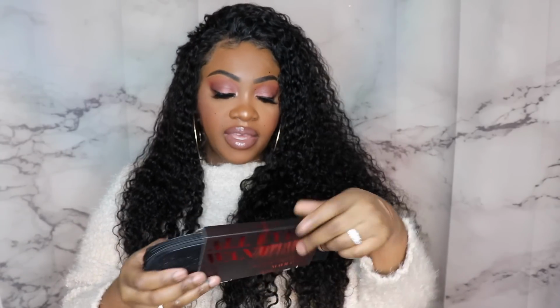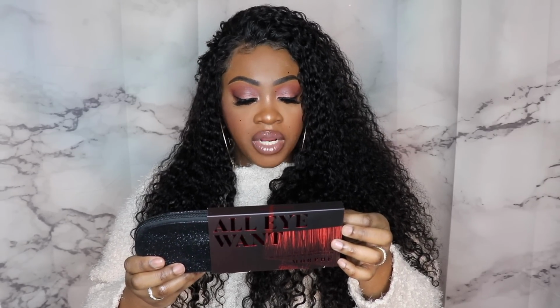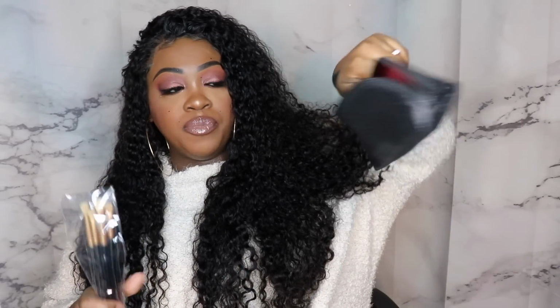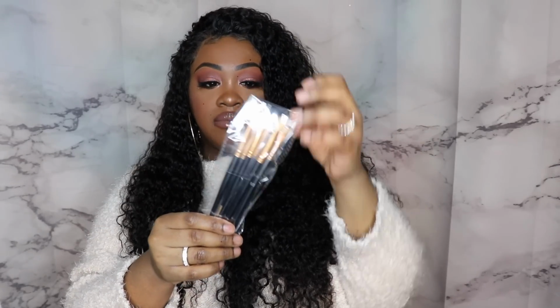So the next thing I have is this All I Want 6 brush set, and it is eye brushes. So it comes with a taper crease brush, a line definer brush, a firm blender brush, a small chisel brush, a smudge brush, a double-sided angle brush, plus a spoolie, and lastly it comes with a small glitzy bag, and this is the bag. Okay, so the bag that the brushes come in is really cute, and it's roomy. So if you wanted to put some stuff in here, you definitely could do so.